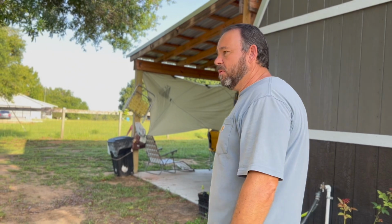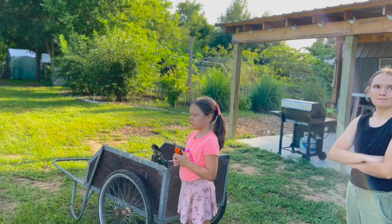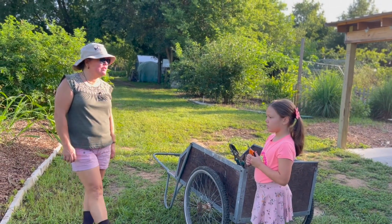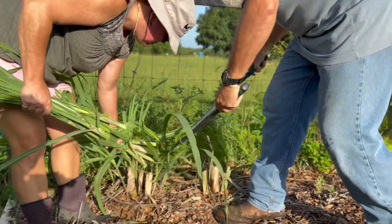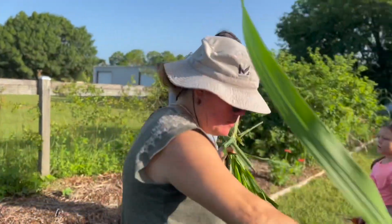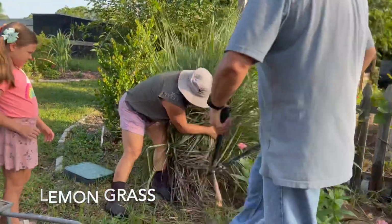So, but we'll go over here and start collecting some fodder for them. You know, I just think now we can use what we've been given here, you know, to grow what they can eat, and it just saves us a little bit of money. Yeah. You want to get some of the lemongrass? We'll try that out. We just trimmed these down, and look how much they've grown. They're big. And they just, we may not get the whole thing. We'll get them a little bit.